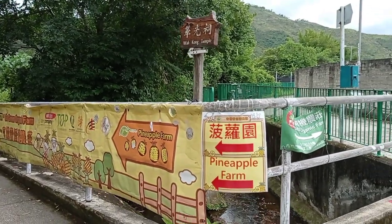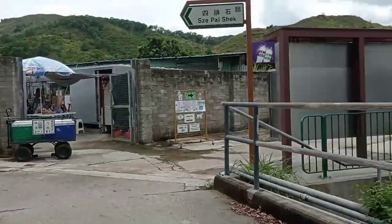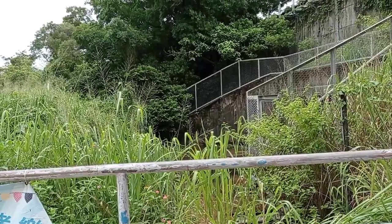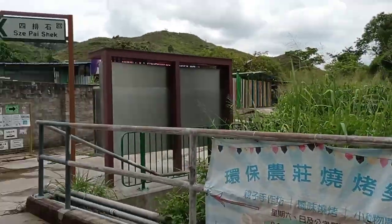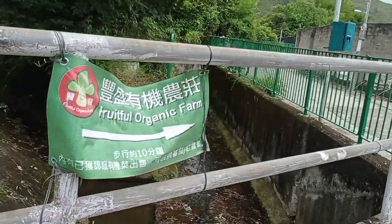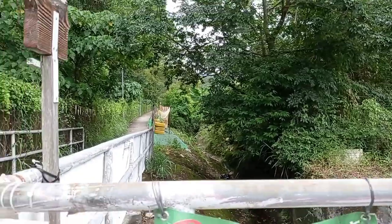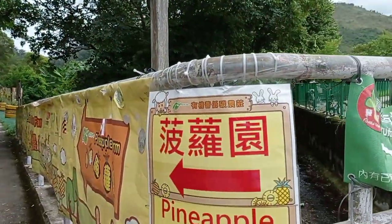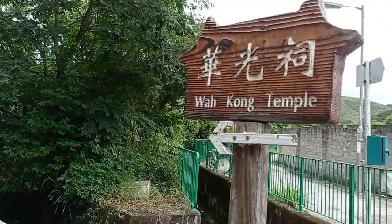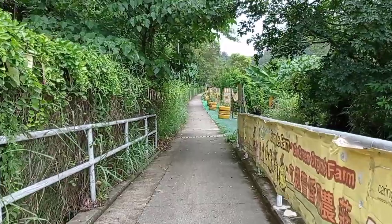Wacom Pineapple. On here, you will see the stream. Hot stream on here. Guys, there's a small stream here. So we have to follow right here, going to the pineapple farm, Wacom Pineapple. This is it, let's go guys.